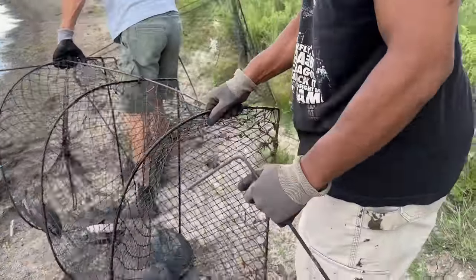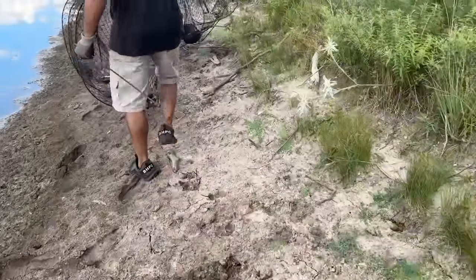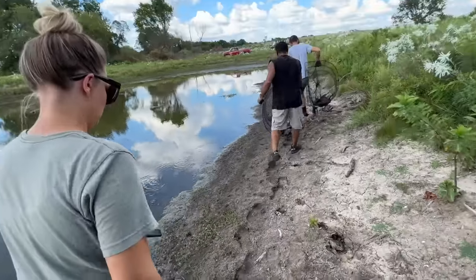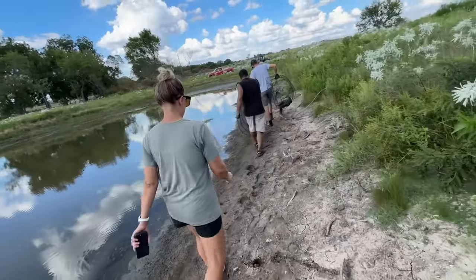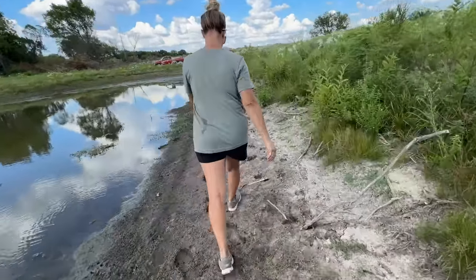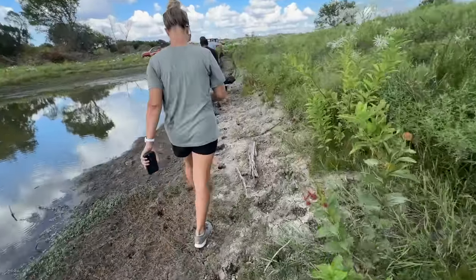Let's go check the other one. Well, so how old do you think that snapper is? I'll have to look at him up closer in a minute. He's decent. He's probably somewhere around 10, 11. 10 to 11 year old. It's a near 11 year old snapper. Think maybe that turtle's older than you are, Brooks. So that turtle's older than you are.